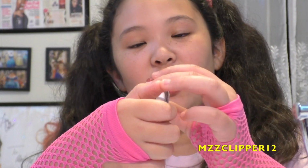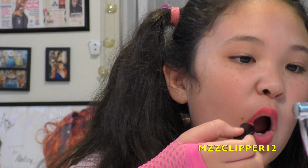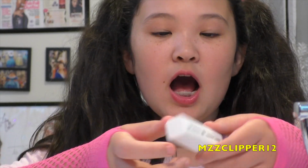Next is Cat Call. Cat Call. Hello, I'm a cat. So this is Cat Call. It's gorgeous. This one is a little bit lighter than magenta, but it reminds me a lot of the magenta one we just did. So yeah.